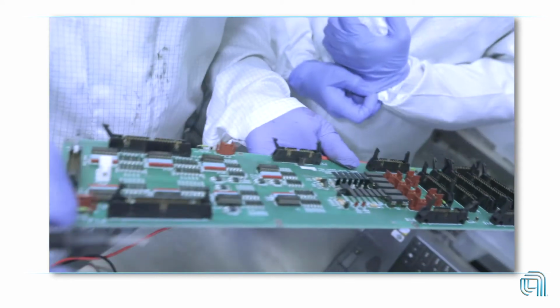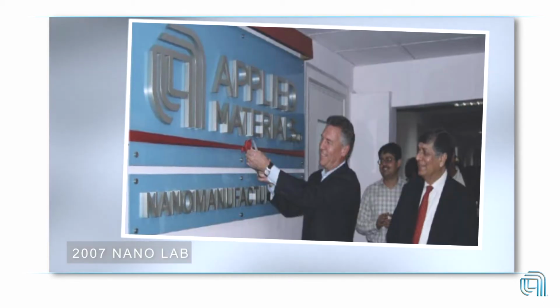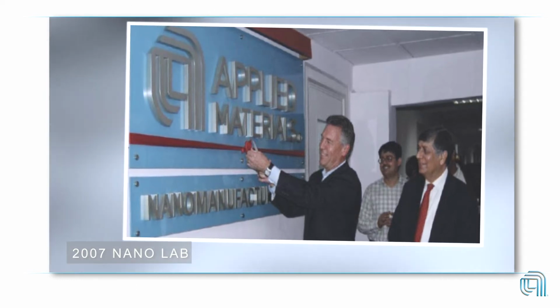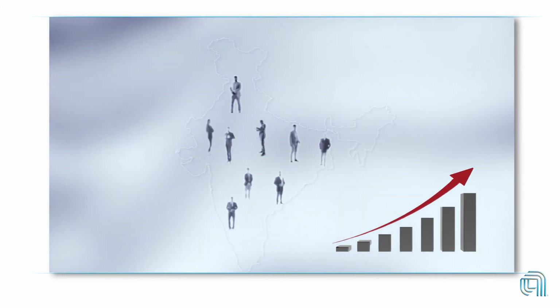Applied Materials and IIT, when they started this partnership, it was for setting up the National Center of Excellence for Microelectronics. Applied Materials Nano Lab was the first facility which came up in the overall National Center. November 1st, 2007, we inaugurated the Applied Materials Nano Lab. The purpose was to build our core ecosystem for research and development for our upcoming customers in India for the semiconductor industry.